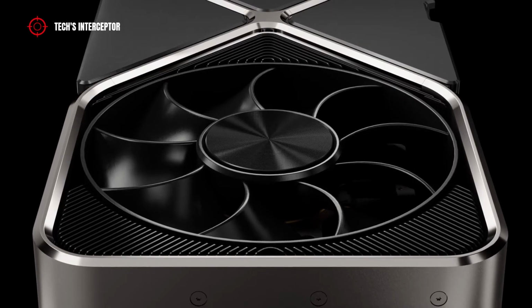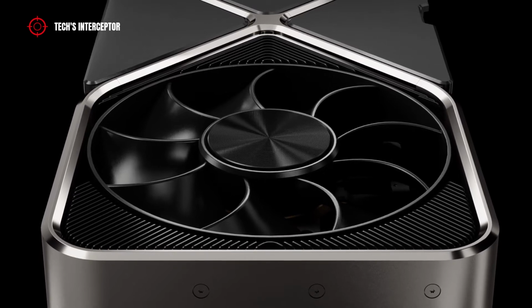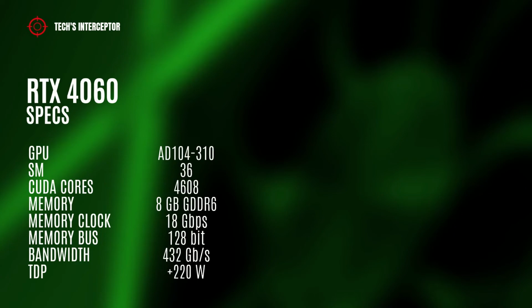At the same time, it is too powerful to stay in the same range as the RTX 4060, which should have the AD104-310 GPU with 36 Streaming Multiprocessors, 4680 CUDA cores, 8GB of GDDR6 memory, 128-bit memory bus, and 432GB per second of memory bandwidth.